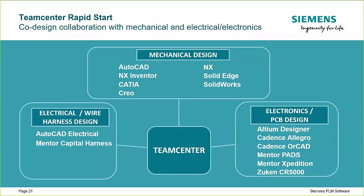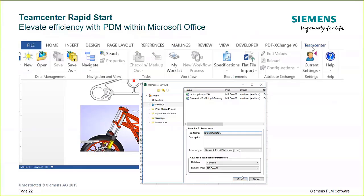In addition to NX, Teamcenter Rapid Start is tightly integrated with all the major mechanical and electrical CAD tools. With Teamcenter inside the design environment, users can be comfortable in the system in which they are accustomed and still get the benefits that we have been discussing. For non-CAD users across your business, Teamcenter can be accessed from any web browser or any smart device.